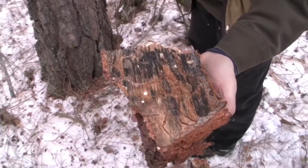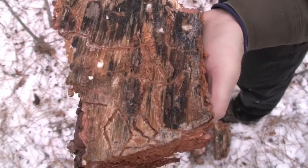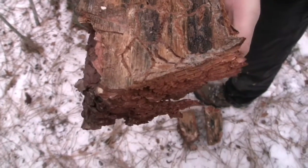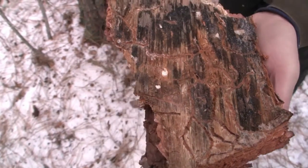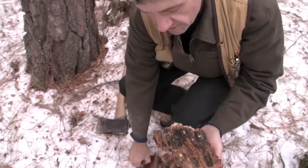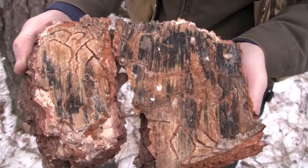Wow. Now, what's actually interesting here is these galleries are not Ips beetles. These are Western pine beetle. Oh. Because they're bigger galleries? Well, I can tell by the pattern. They're really interesting. Squiggly, for want of a better word.